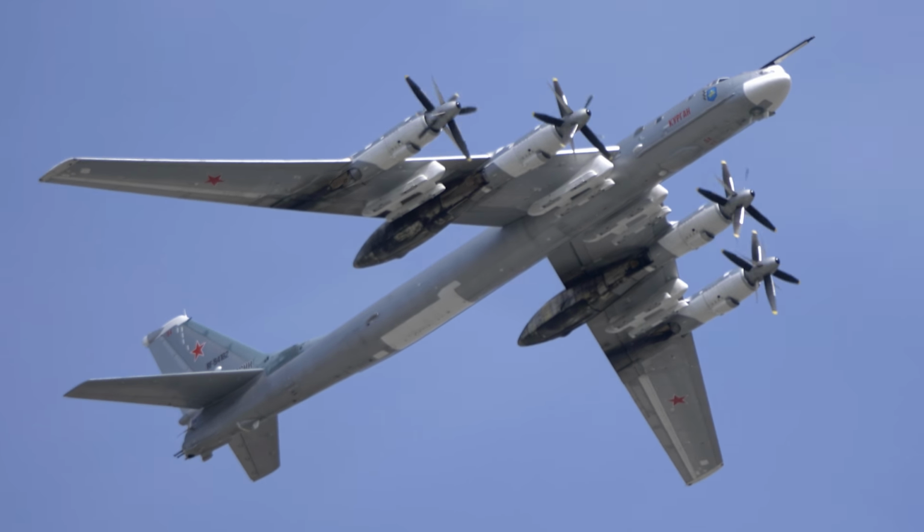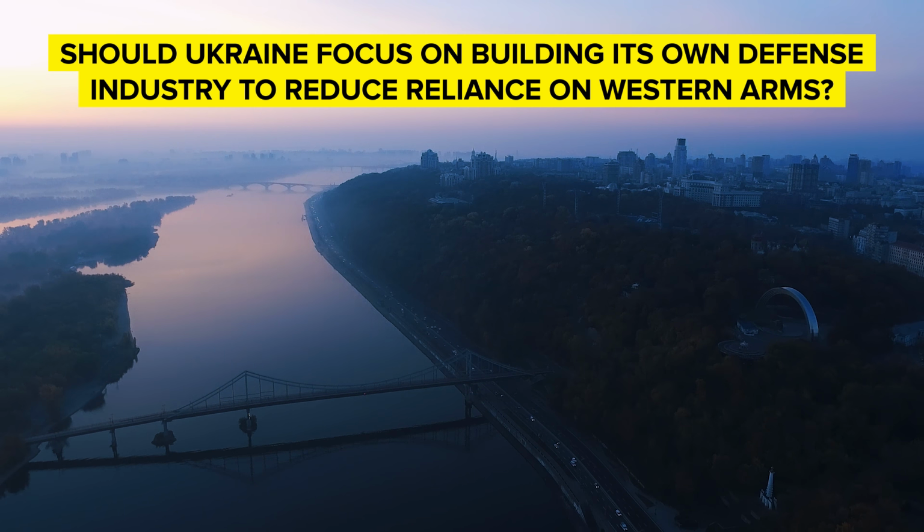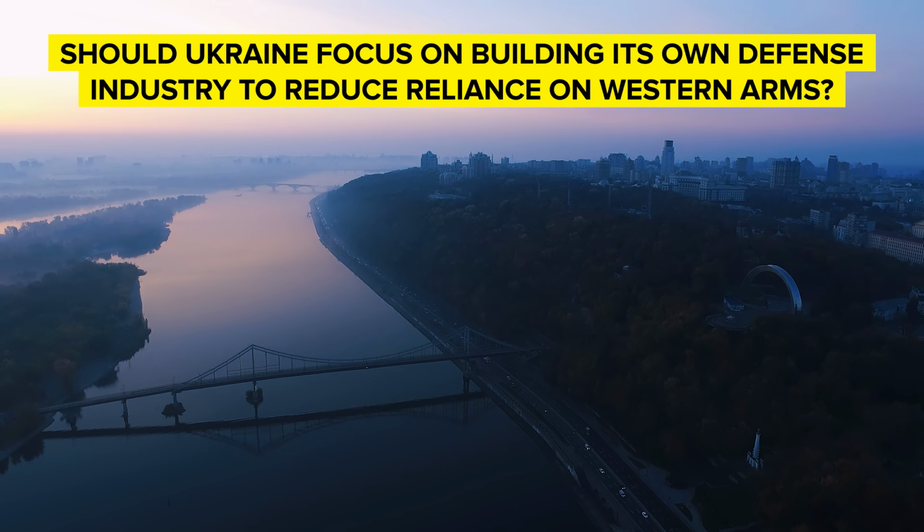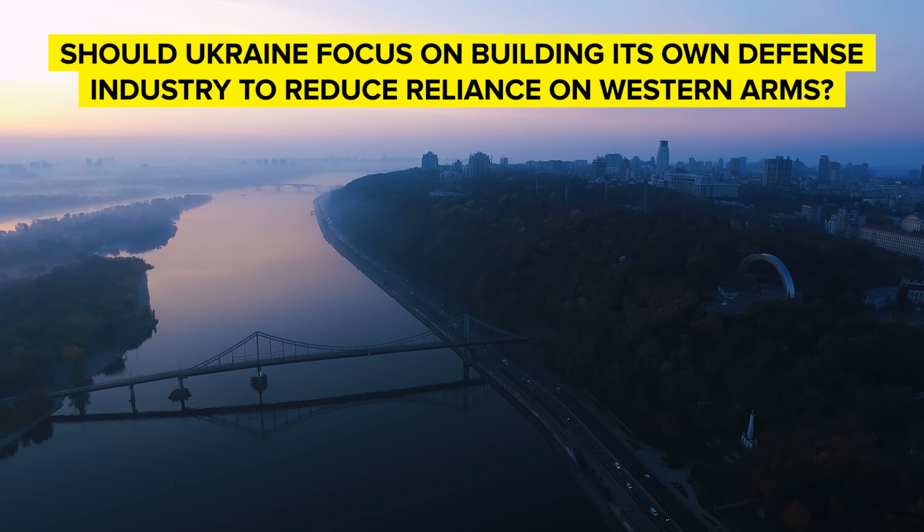But what do you think? Should Ukraine continue relying on the West to supply it with the weapons it needs to defend itself? Or should it focus more on its own defense industry, including putting modern twists on outdated weapons like the S-200?